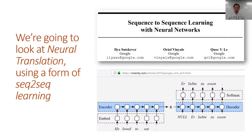So the basic approach here is that we're going to take a sentence. In this case, the example is English to German. And this slide's from Stephen Merity. We steal everything we can from Stephen. We start with some sentence in English, and the first step is to do basically the exact same thing we do in a language model, which is to chuck it through an RNN. Okay.